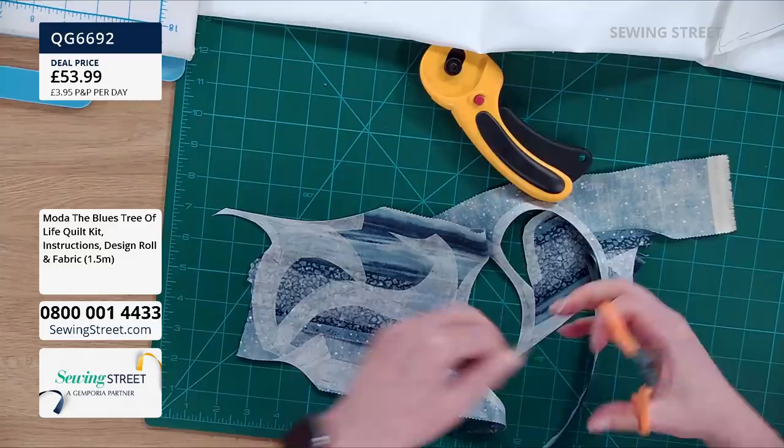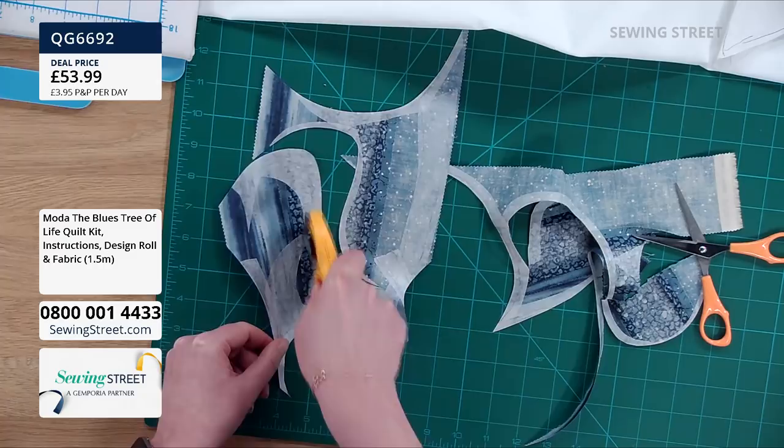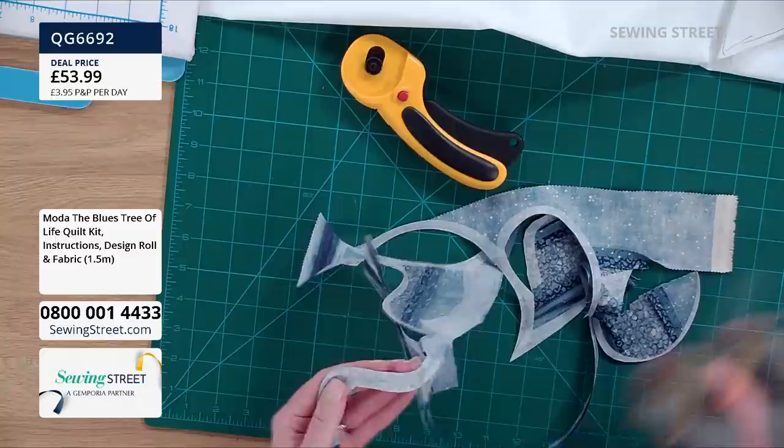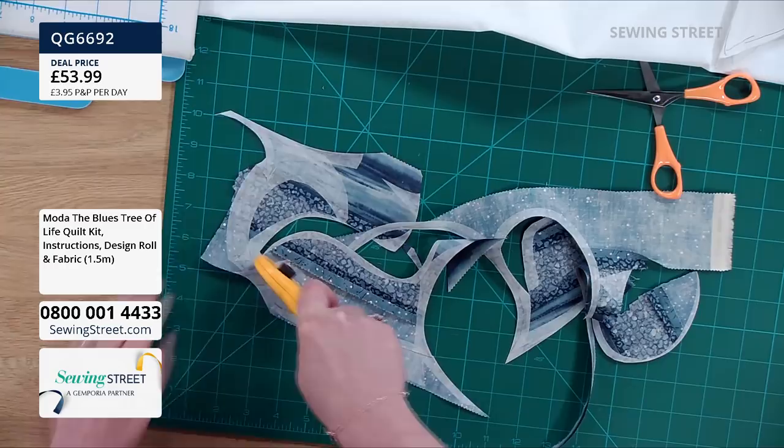How many more have I got on here? Just those two. Okie doke. This one's a small one. This one's good for a little hook. All right. Make that pointy. Put that there. And then last one. I'll move my hand out of the way.